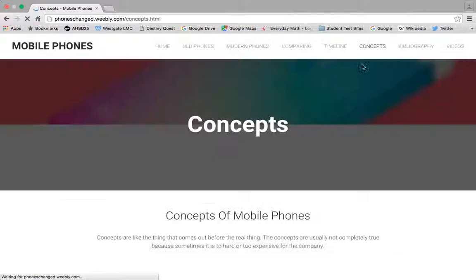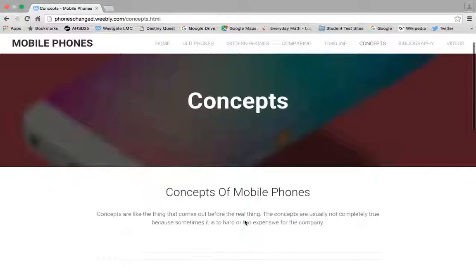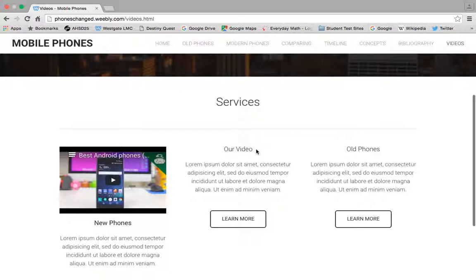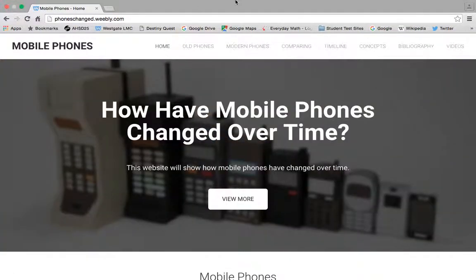Concept phones are really important too. Concepts are like the thing that comes out before the real thing, and concepts are usually not true to the final product, because sometimes it's hard or too expensive for the company. And we've got some video here. The video that I'm making right now will go here, and then some old phones with me talking about them. So that is how have mobile phones changed over time.